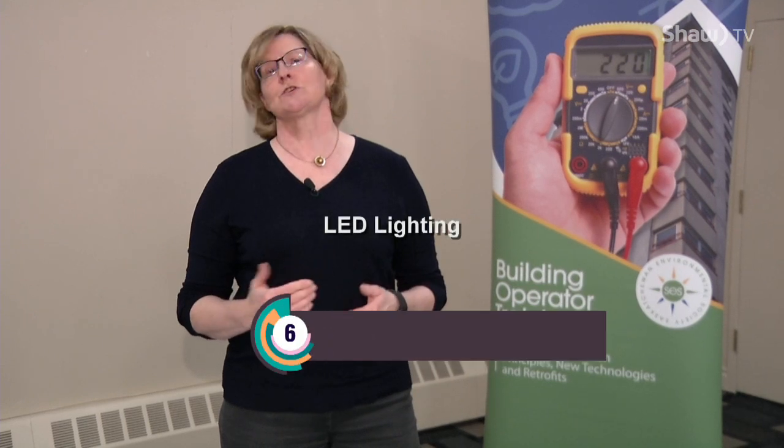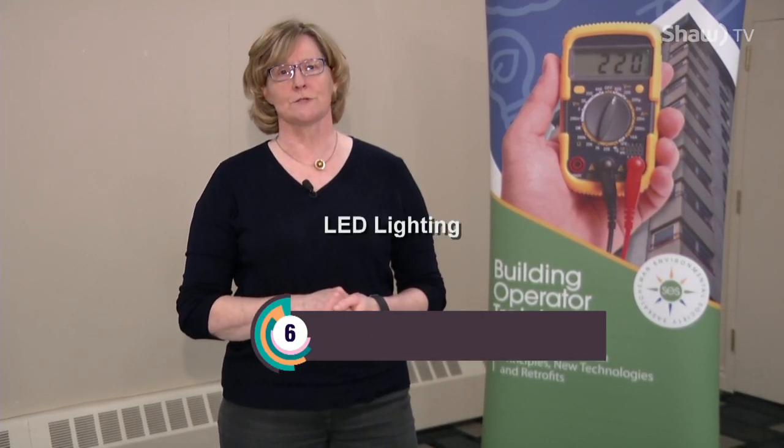One of the things we're hearing a lot about now is LED lighting. LED lighting is quite a bit more efficient than the other types of lighting that we've been using, and it's available in a lot of different applications.